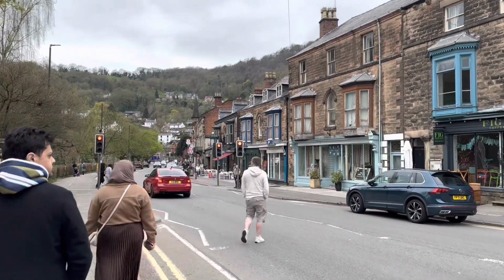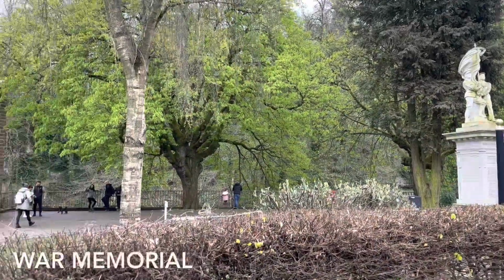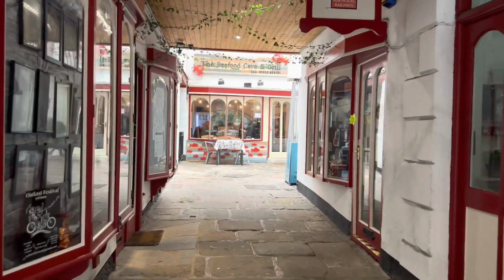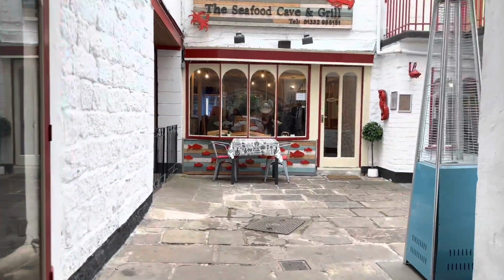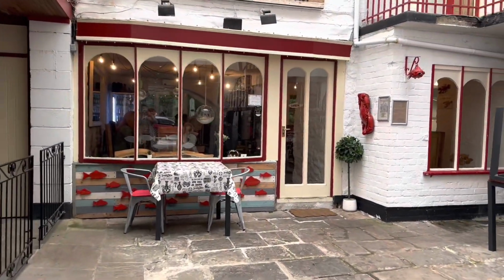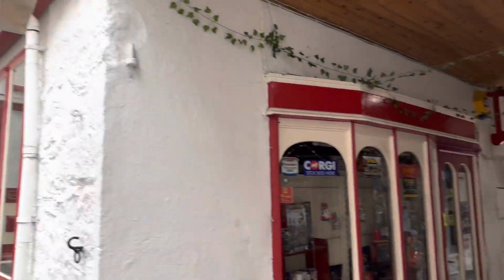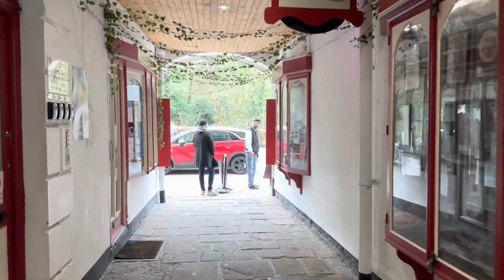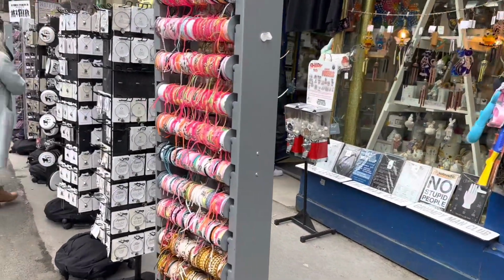It's really nice to walk through the village, look at the beautiful buildings. There's a war memorial over there as well. You can go and visit the war memorial if you want. Look how beautiful this is. Most of the shops in the village only have fish and chips. You can buy some souvenirs from there.